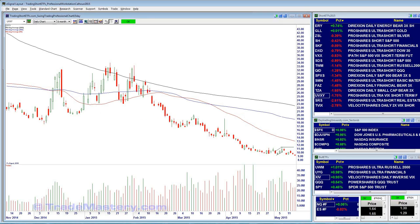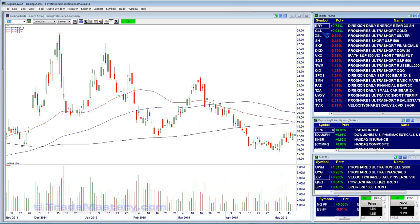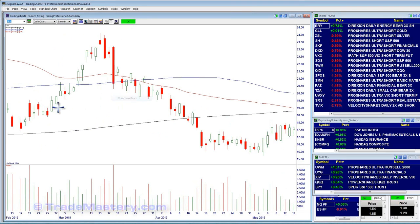And one of the things that I encourage you to look at as you're trying to develop a personal trading plan in these instruments is become familiar with these inverse ETFs and what they do when they run. How far do they run on average? How many days? How many points? Those are the type of things that us professional price action traders are always keenly aware of.